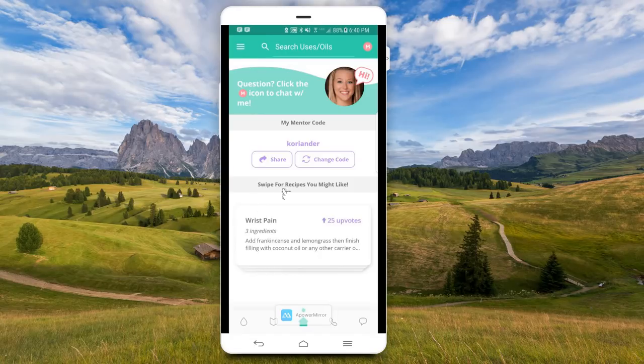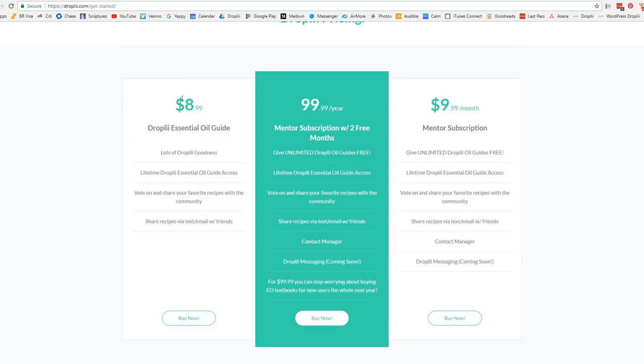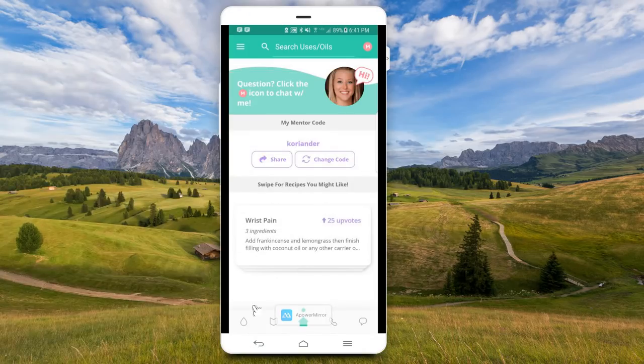Now, you guys, Droplii is more than just an essential oil guide, and let's talk real quick about the different tiers we've got going on and what they mean for you. These two tabs on the left are what we call the Droplii Essential Oil Guide. The oil guide is anything oil content related in the app, and to give you some context, $8.99 for the Droplii Essential Oil Guide, and we'll come back to this pricing page. But that was just there to give you a frame of reference as we're going through this.